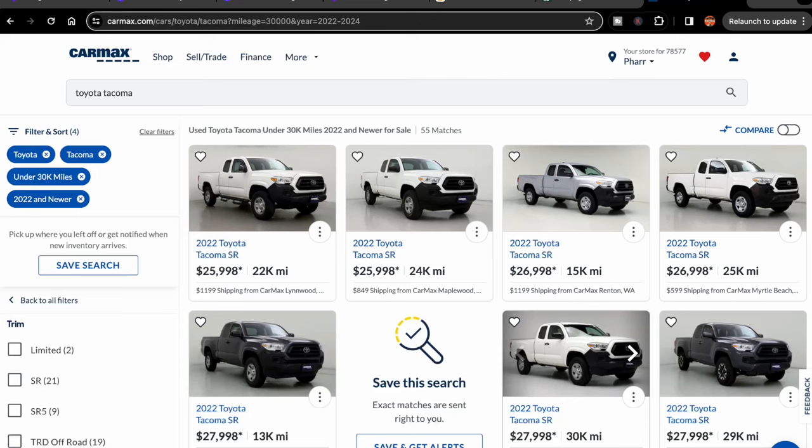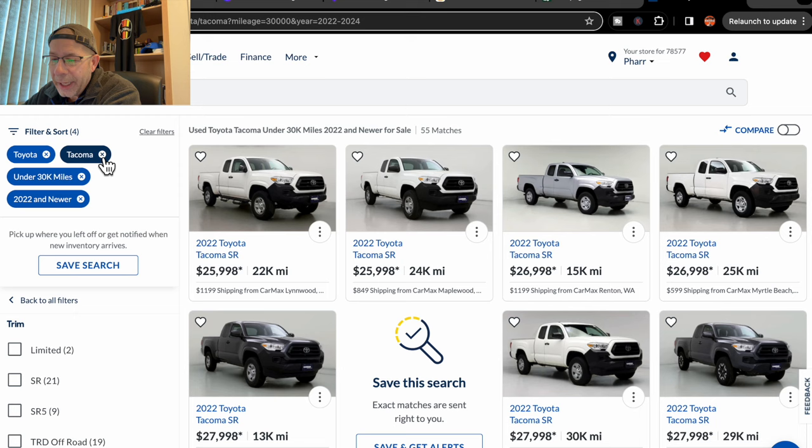So what I've done here, I selected Toyota Tacoma under 30,000 miles because I think that's a good range to stay under on any used vehicle. 2022 or newer, because I want to have at least a year of factory warranty left in case anything should go wrong. Then I did a nationwide search. I came up with 55 matches.